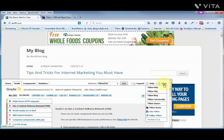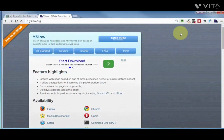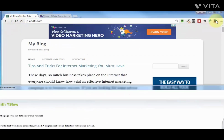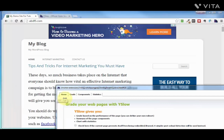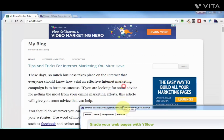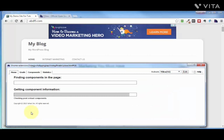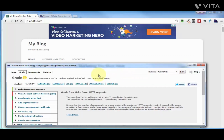But let's do the same thing over on Chrome, and I've already got it installed on Chrome, so let's come to the website, the exact same website. Click on YSlow, get this little blowout here instead of the iframe setup like with Firefox, but at least this one works completely. Now then you get the same tabs up here, click on Run Test. And again, I'm in V2 for this test as well. And the other one was 77 on Firefox. Here I get a 78. So there's a little bit of a difference here.